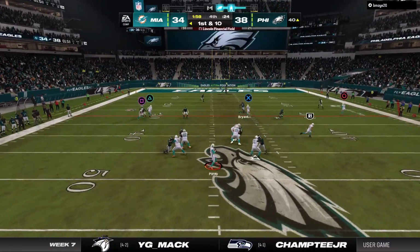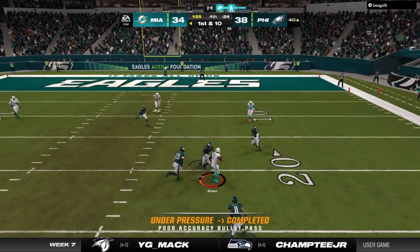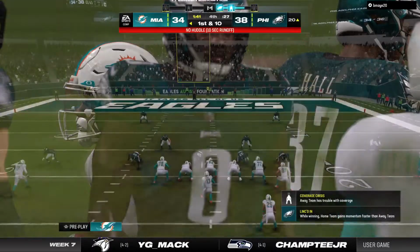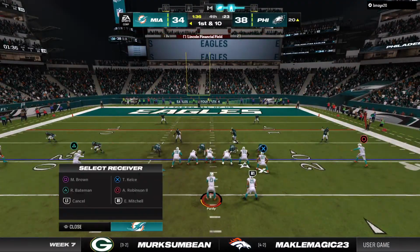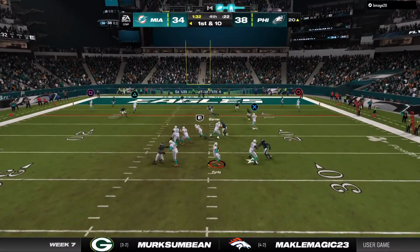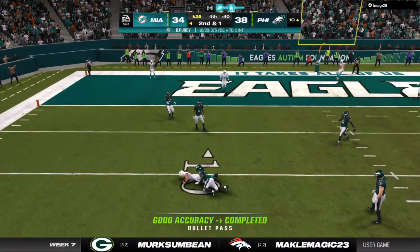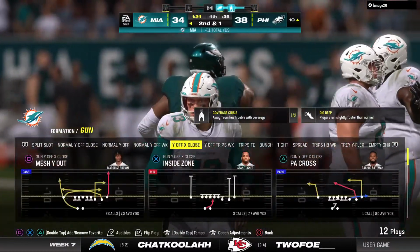On 1st down, Purdy. Over the middle, complete. That's Brown. And this is obviously a spot where you lean on your stars. Get the ball to them in open space and let them do what they do. To throw is Purdy. It's caught. Mitchell. And a good gain here of 9 from the 19 down to the 10.